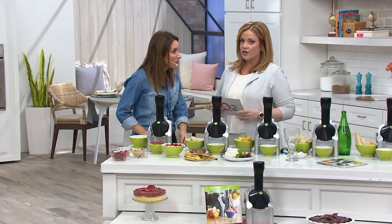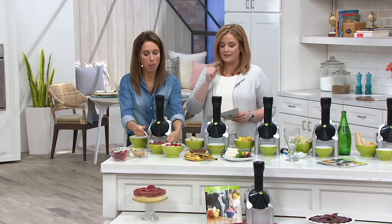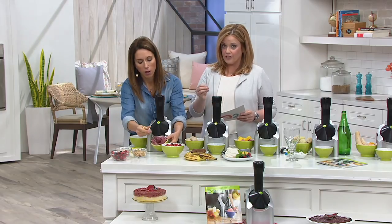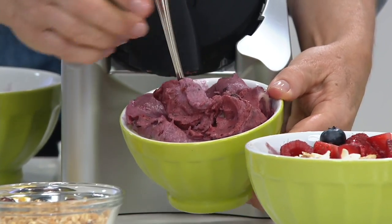The offer is this, the frozen treat maker that you just saw Eileen using in front of us. You also get a recipe book. So last year, we had the Yonanas machine. It sold out. It was about $40. It was $39.98. It was on two easy payments. It had shipping and handling of $5.50 attached to it, and it had 22 recipes.